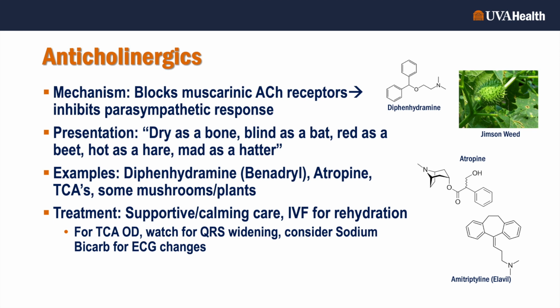The tricyclic antidepressants, so not as common anymore in terms of treating depression. Amitriptyline or Elavil is one that is still sometimes prescribed. These actually antagonize the H1 and H2 receptors as well as the muscarinic receptors, so that's why they fall into the anticholinergic class. Some mushrooms and plants fall into this class as well. Characteristically, Jimson weed is one that is an anticholinergic. I don't believe we have that. But any of the plants in the nightshade family actually fall into the anticholinergic class.